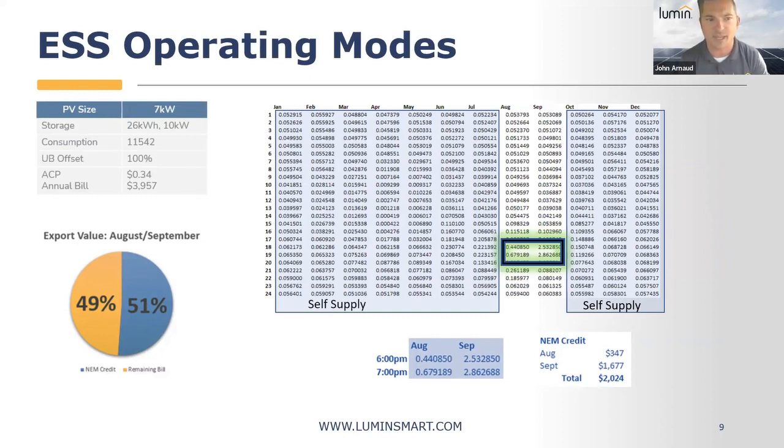So in this hypothetical, we have a storage system with about 26 kilowatt hours, 10 kW of continuous output capacity. We looked at some of the other generic modeling that we did for this customer. And what we found is that if performed this way, you can create roughly about $2,000 or so of net metering dollar credit during a 2-month window during that 2-hour block of time, 6 p.m. to 8 p.m. So when you think about that, it brings a new level of context to our industry and how we're designing and speccing systems.